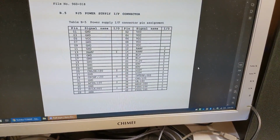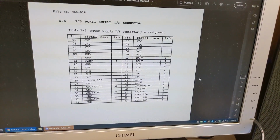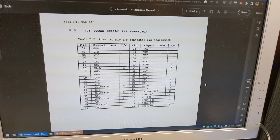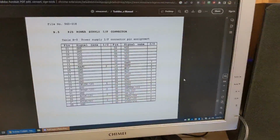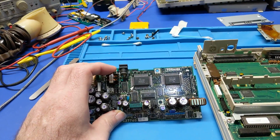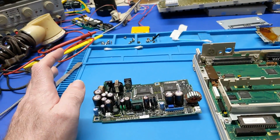So I don't know what that protocol is, but that likely tells the motherboard, hey, what's my battery level? Hey, I want to turn the backlight on or off or whatever, you know what I mean? So it's the power management. It's a very early form of power management before all of the Energy Star, ACPI standards and stuff were standardized for PCs. So this is a very early form of it.